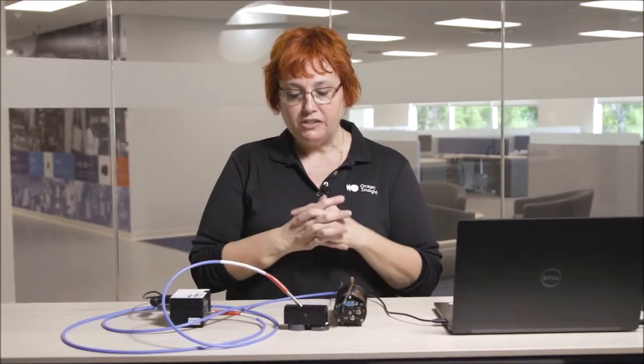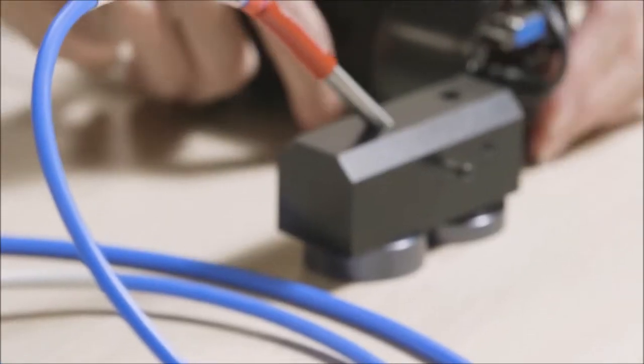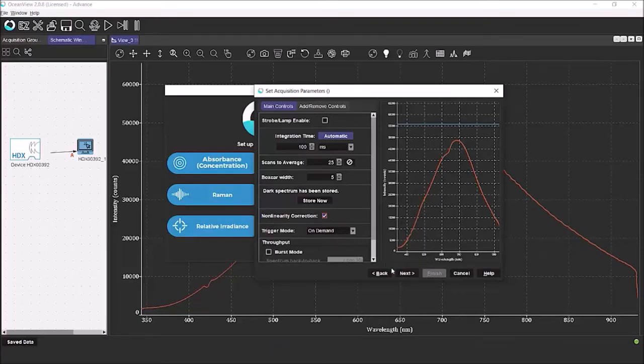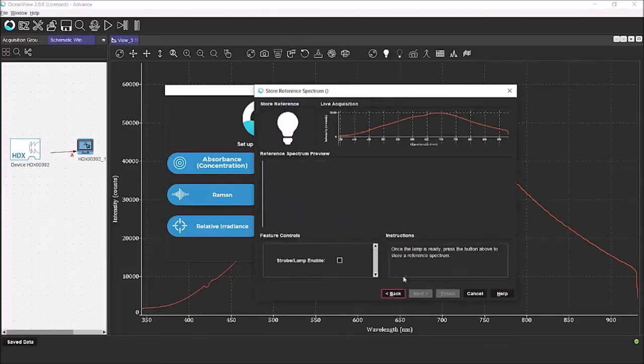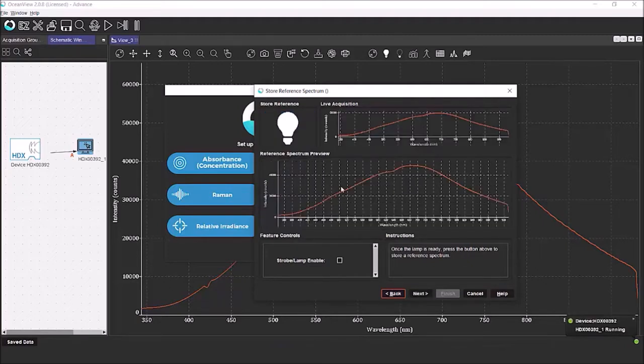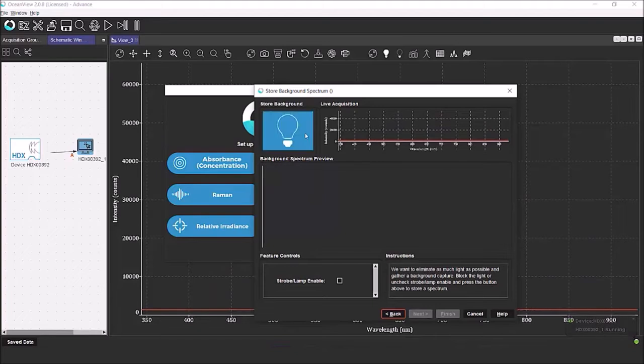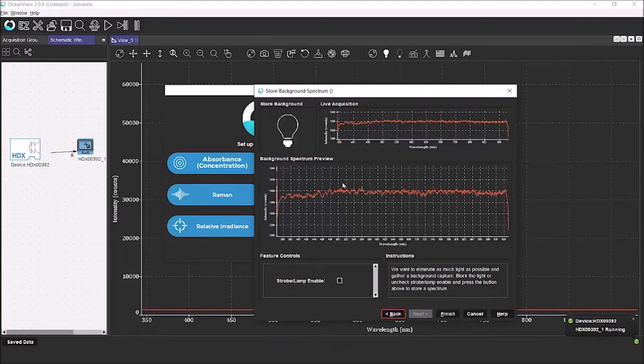We click Next to collect our reference and our dark spectra. We're already all set up for the reference spectra here. We just need to make sure to open the shutter on our light source so that we're illuminating the reflectance standard. We're going to click the light bulb to store our reference spectrum. Once that's been stored, we're going to click Next. We're going to close our shutter again so we can take a dark measurement. We're going to click the light bulb and we're going to finish the wizard.